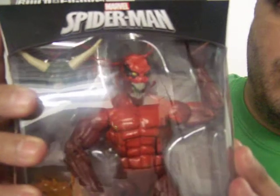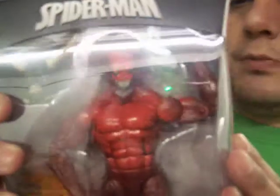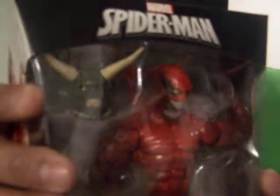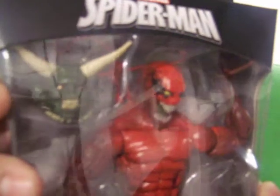Chipmunk Carnage. His name is Toxin, but look at these teeth on this guy. I don't know if there's some glare on there or not, but they probably could have sculpted that better. And he comes with this weird Green Goblin head that I have no idea what the hell that redesign is, but, well, it's the Ultimate Universe, I suppose.